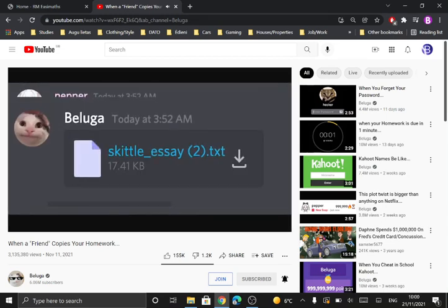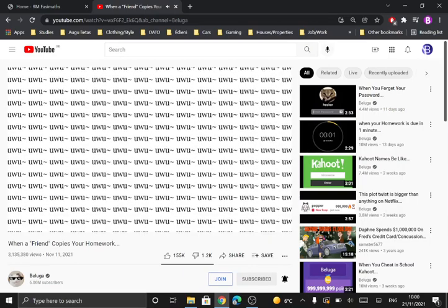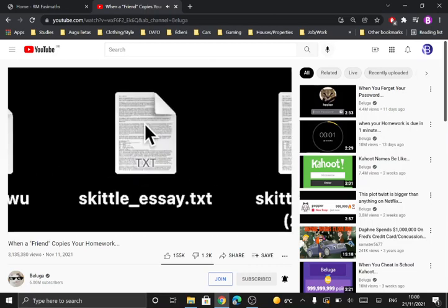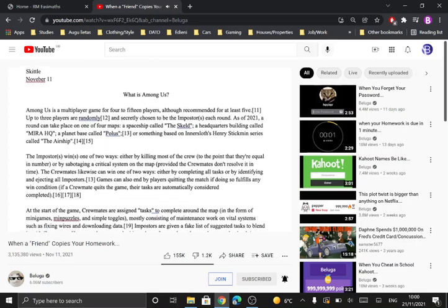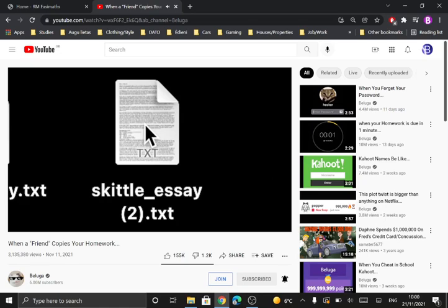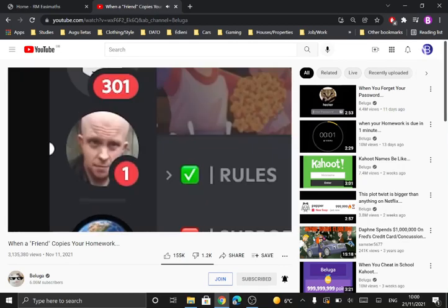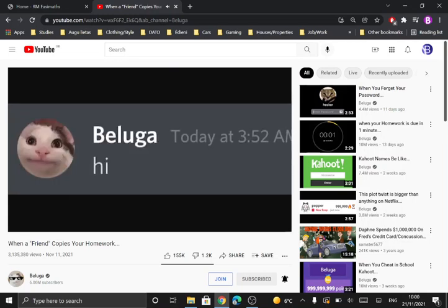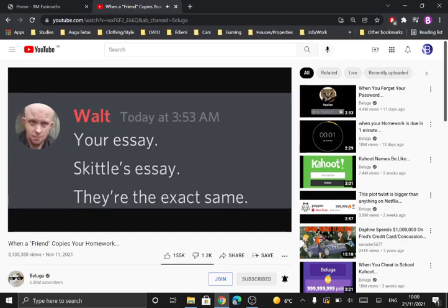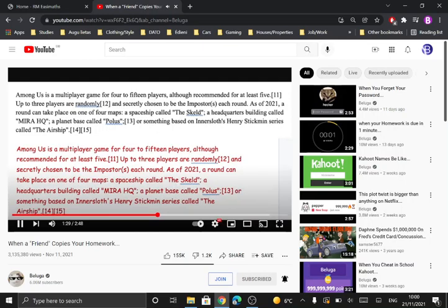What? Pepper.uw has so much space? What? That's 3,000 gigs. What the heck? It is so large. Dudes, that could handle thousands of computers. Even computers have enough space. It's impossible to handle that folder. You know, look.